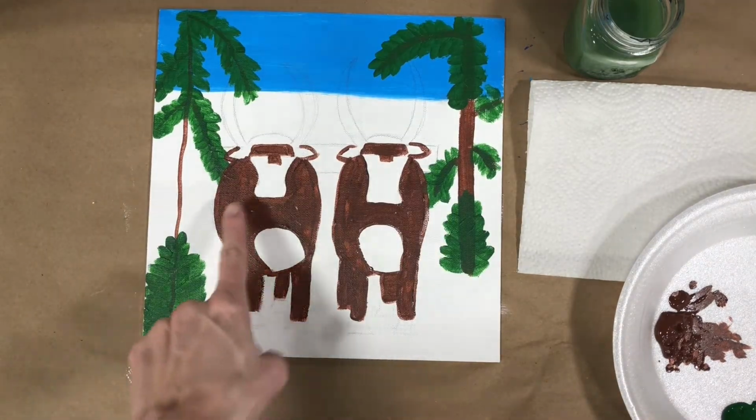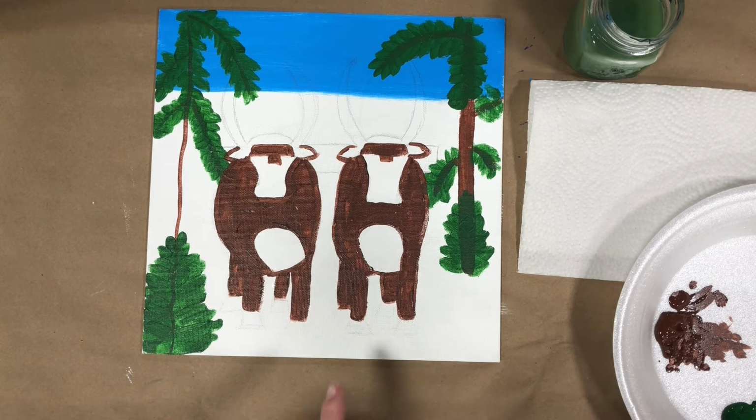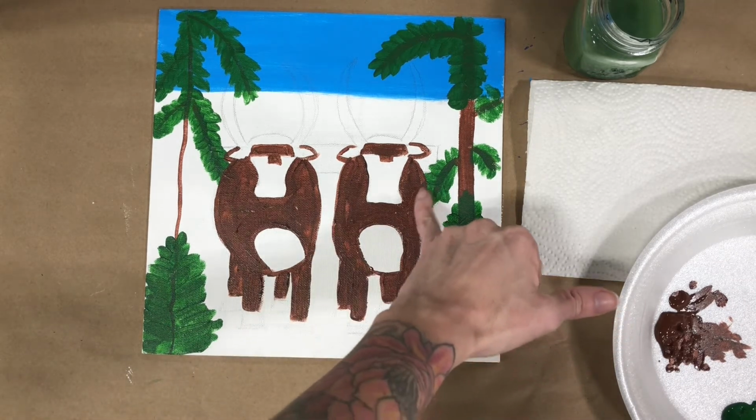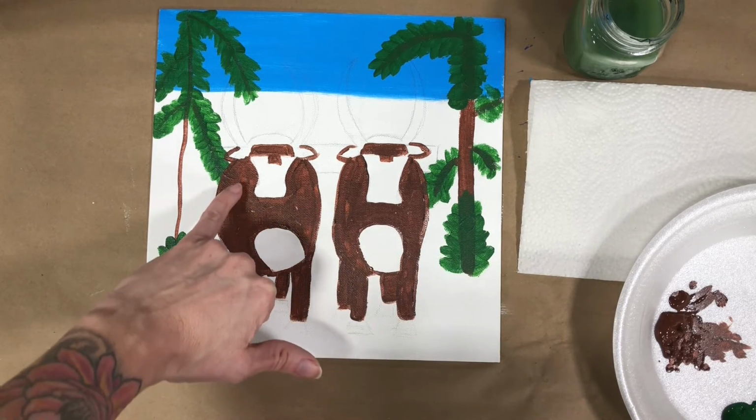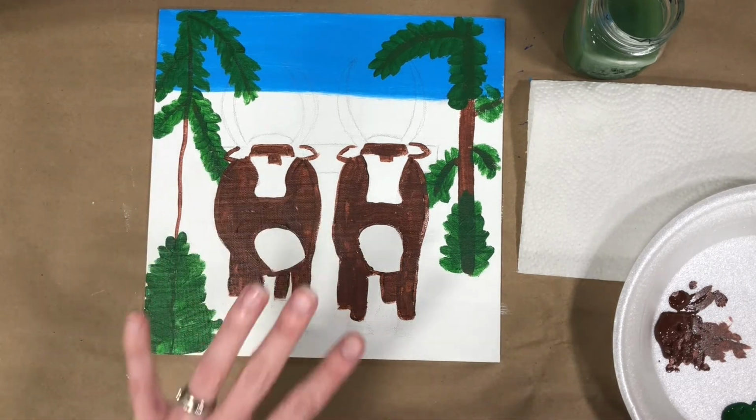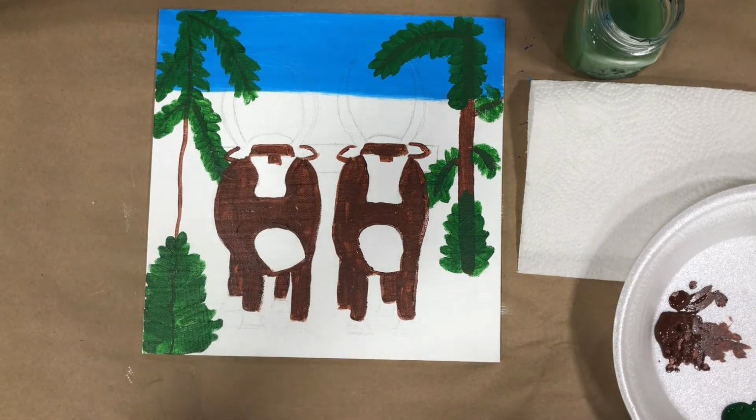Okay, so I finished the brown of my cows. Yours should look something similar to this. Now you can still see in here, like my edges aren't quite sharp enough. There's still a little bit of lighter spots and darker spots. So it is dry. I gave it a quick blow dry, and I'm gonna do a second coat on here, and this should help even everything out.